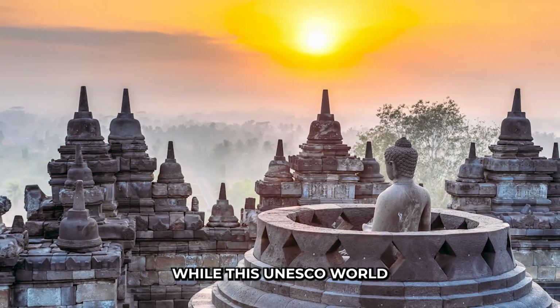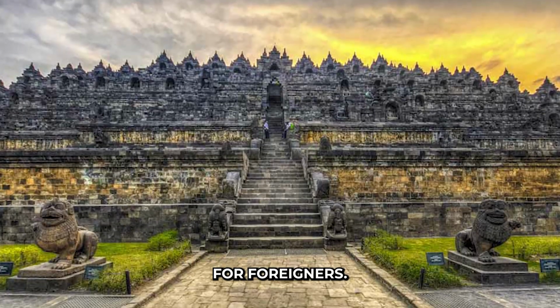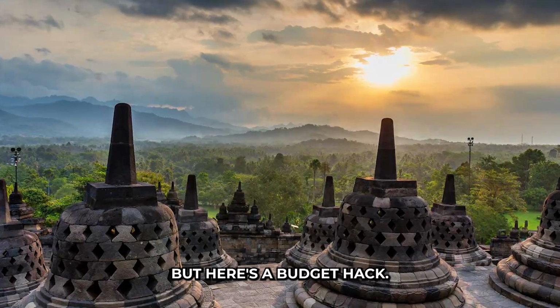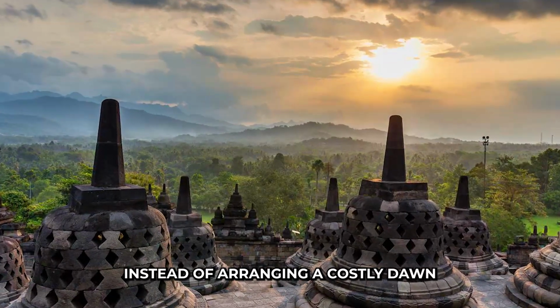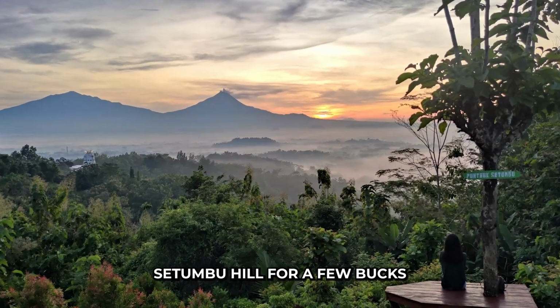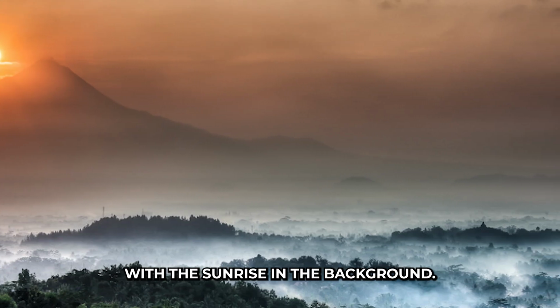While this UNESCO World Heritage Site is not free, it is well worth the little cost. For foreigners, the price of a ticket is around $25. But here's a budget hack. Instead of arranging a costly dawn tour, visit the neighboring Puntuk Setumbo Hill for a few bucks and enjoy a breathtaking view of Borobudur with the sunrise in the background.